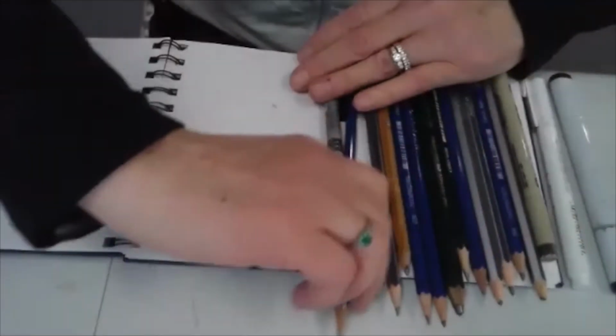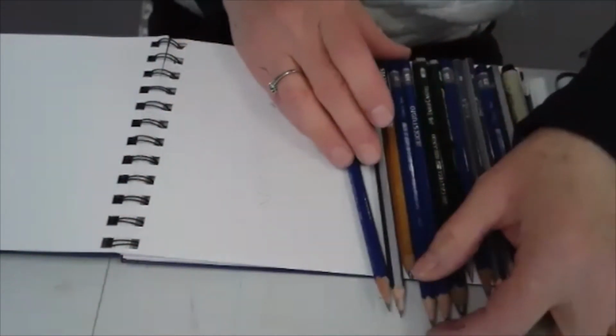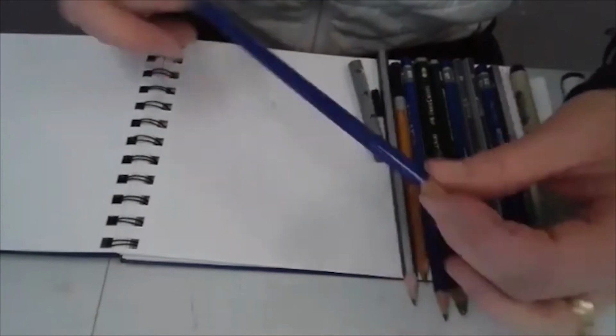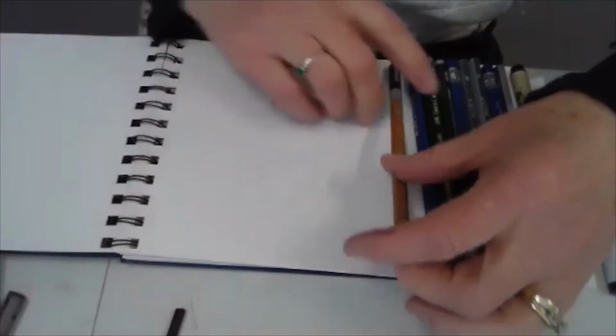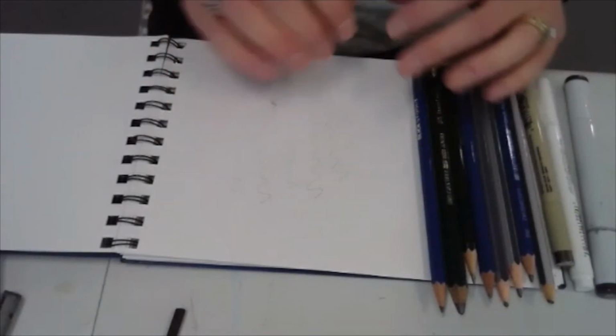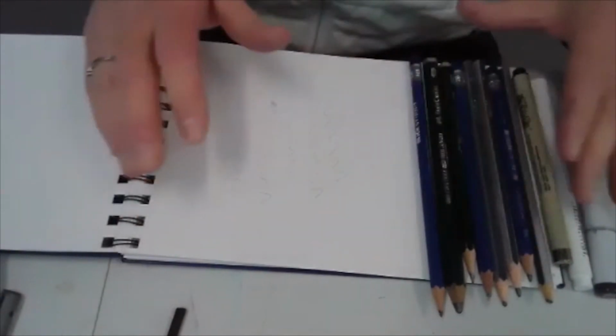We'll work our way down. Here is a 6H. Let's see, yeah, let's go to H. Also really light. 6H is probably a little bit darker. But all the H's you're going to find are towards the light. Here's a 4H, fine and light. Here's a 2H, good for doing really soft work. If you want something that's really very, very light, you would use anything that has an H with it. When we talk about value, I'll talk more about why it's so important to have a variety of pencils.